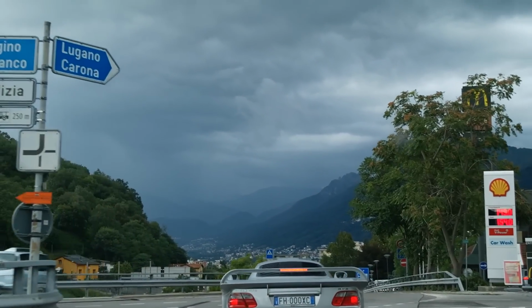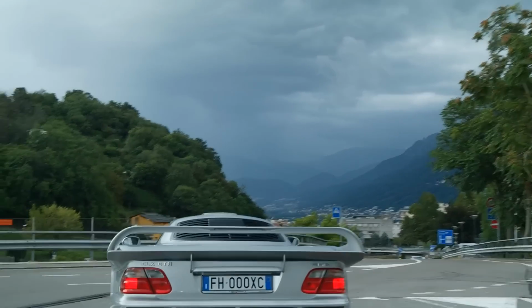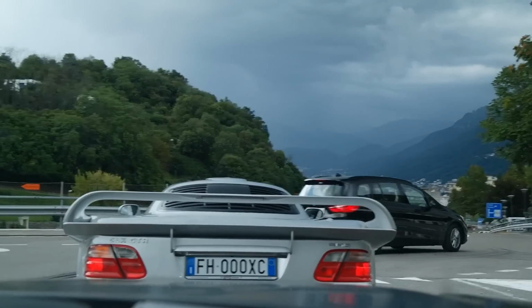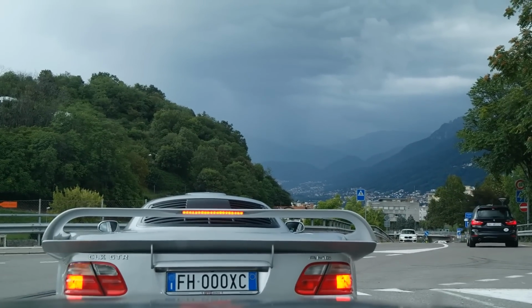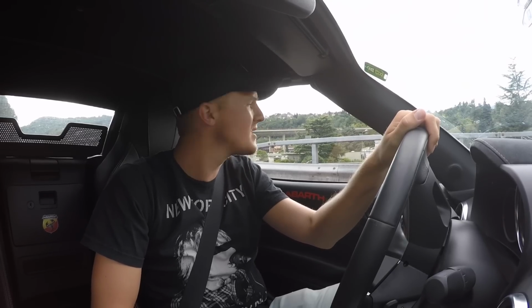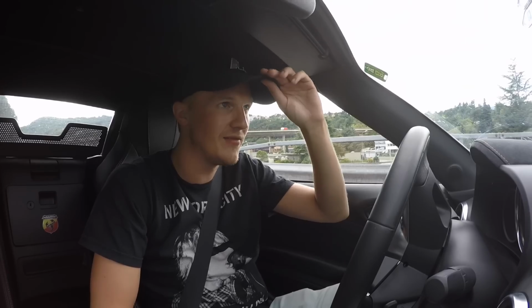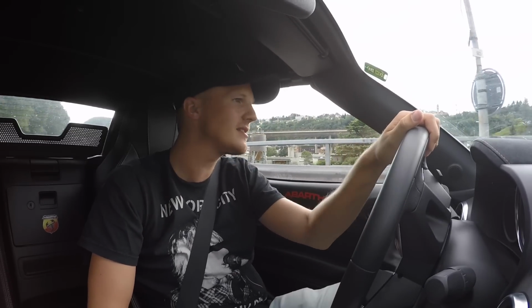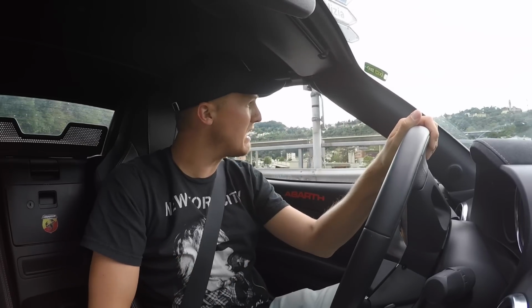Right, so we've turned off the highway and pulled into Lugano, because I think there's a dealership that we're just going to have a quick visit at, which could be the good turn-off point for us, a good point to wave goodbye to the CLK, because I've got to head back into Milan this evening. I think I'm probably repeating myself, I've slightly lost my brain through tiredness, too much caffeine, and the crazy car that I'm following.